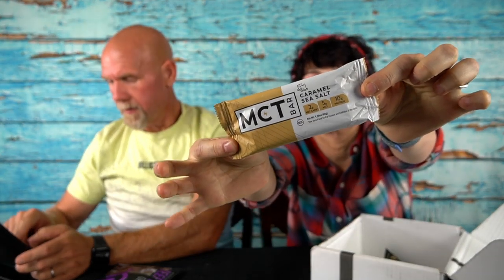You pull out the next thing. I'll look up the price on this one. It's a bar. It's a bar that I don't recognize. Have you seen this bar before? No, I have not. MCT bar. A new bar. Possibly to add to your life, sir. All right, so MCT bar. Caramel sea salt flavor. Okay, so the price on this, $20 for four bags. So $5 a bag. That's okay, about right. Yeah, that's not bad.